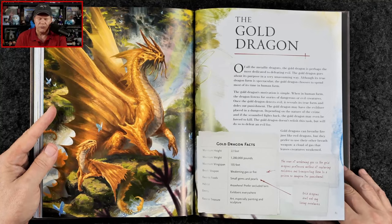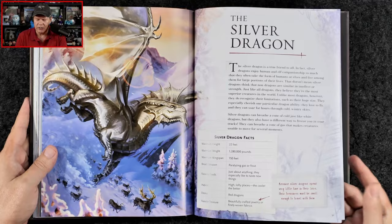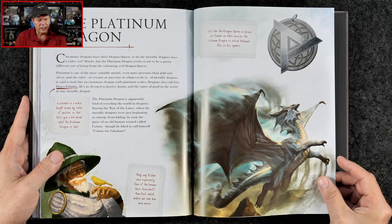Then we've got the silver dragon, which is a true friend to all. At least that's what it says right here. We've got the platinum dragon. Chromatic dragons have their dragon queen. So do the metallic dragons have a ruler too?